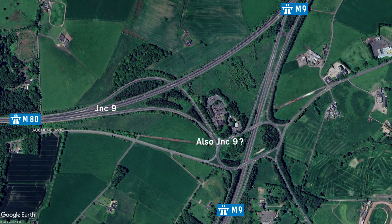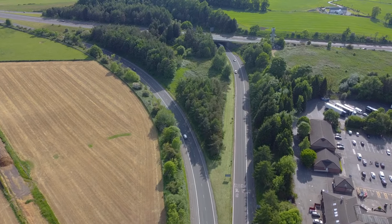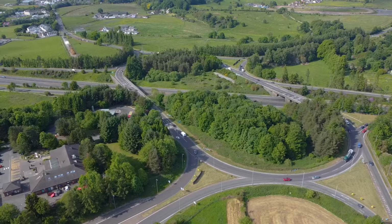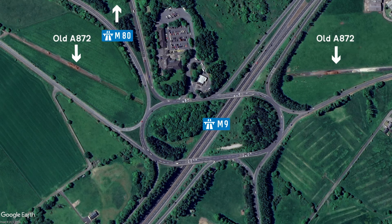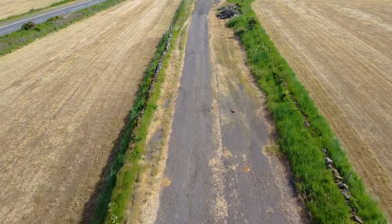And here your options are either to continue up the motorway and join the M9, or leave the motorway via its slip roads to its end at a roundabout. By coincidence, Junction 9 of the M80 is also Junction 9 of the M9. So that's something. The layout of the junction hasn't changed since it was opened, and it features an oversized roundabout. Interestingly though, if we take a look on satellite images, we can spot the remains of the A872, which used to come through here before the motorway existed.